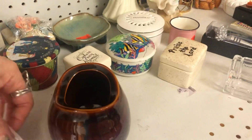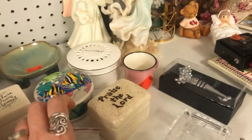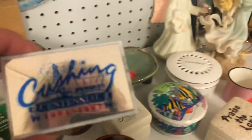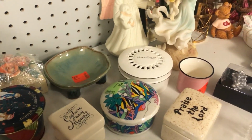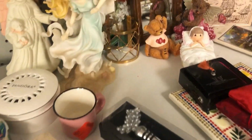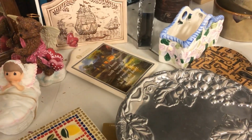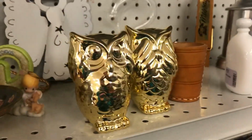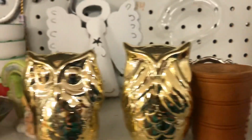Let's see, any interesting pins? Avon, bunch of Avon. I'm looking at advertising pieces because George will be coming soon. Add to last minute things to his box. And some advertising pieces do well, and he knows the people to market it to. These are new salt and pepper shakers. Nope, they're just ornaments.